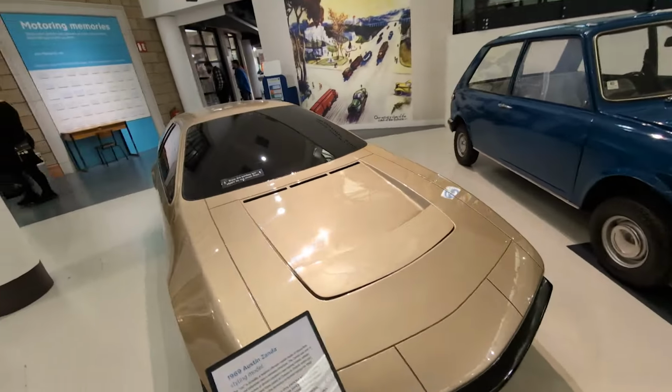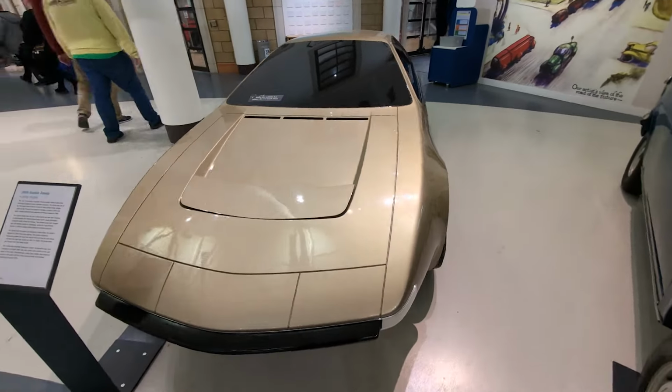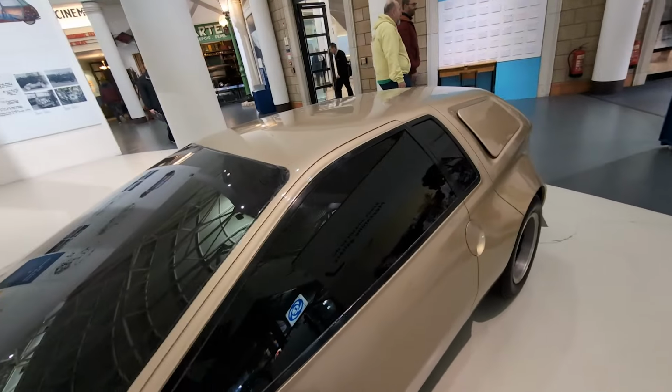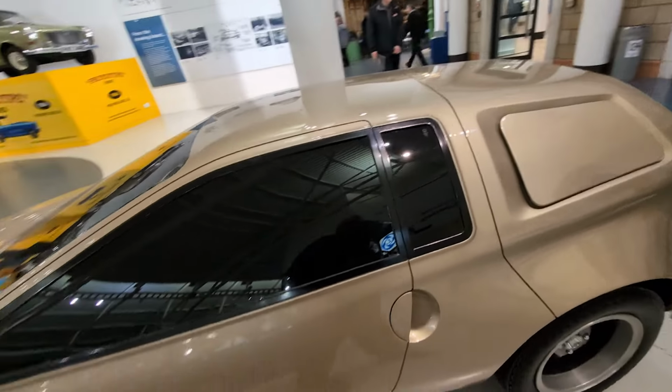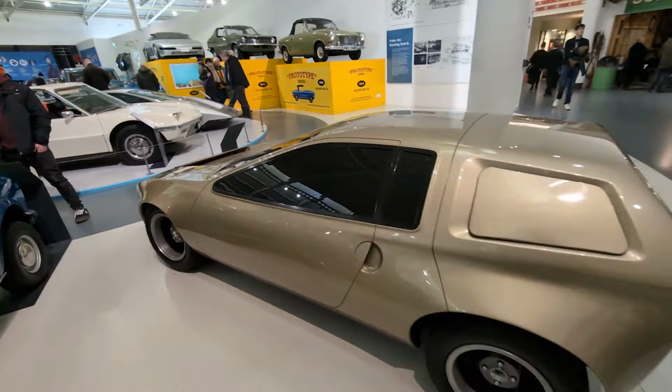The Austin Zander styling model. Wow, can you imagine if Austin made that? Blimey, one-off prototype concept car. Oh, look at the back. Oh, that is amazing. Beautiful. Oh God.